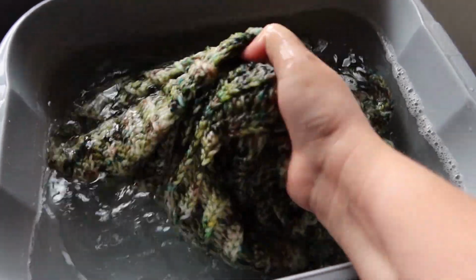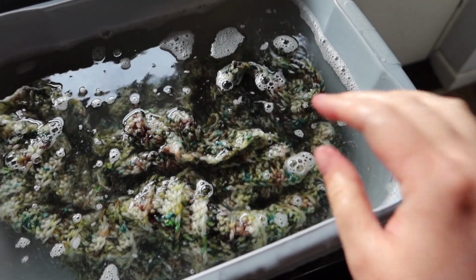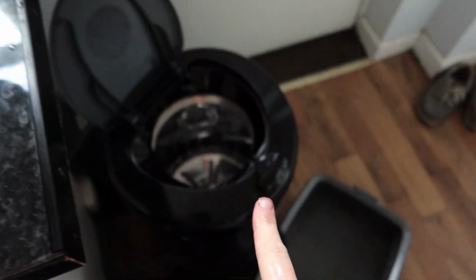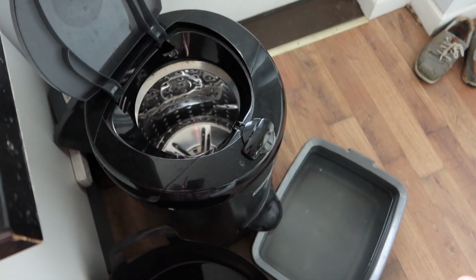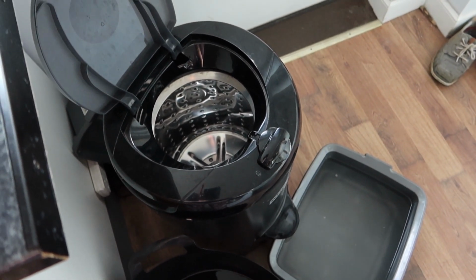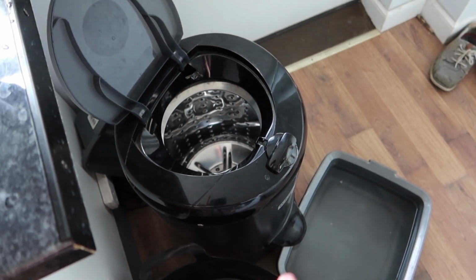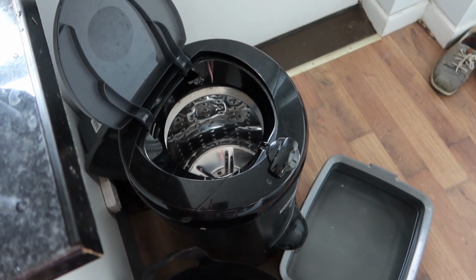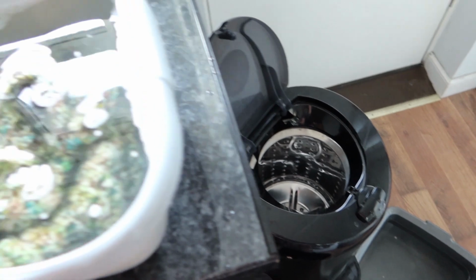Okay, so the shawl has had a good long time to soak. Now, I'm actually going to stick it in my spinner because I've got one of those upright spinners, a bit like you get in a swimming pool sometimes, but bigger. I obviously use this for spinning yarn. Very few of you will probably have one of these.